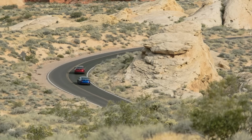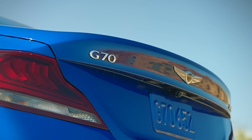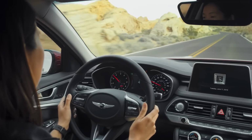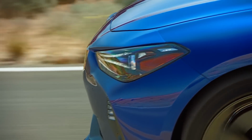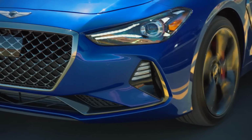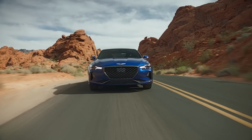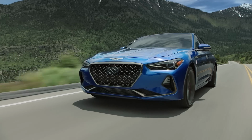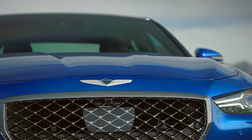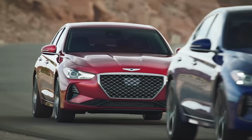Dynamic torque vectoring control improves cornering precision. The G70's power steering adjusts automatically based on speed. Lighter, less effort at lower speeds, like when parking, and at higher speeds, effort is heavier for improved precision and feedback. What's remarkable about Genesis is that it has done what Toyota, Nissan, Honda, and GM have all failed to do: build a legitimate 3 Series competitor.